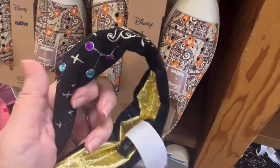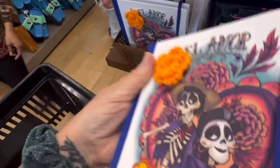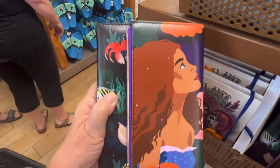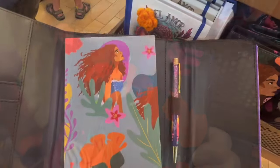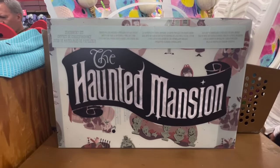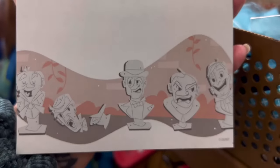Yeah, we don't get her something like that. We can get like a keychain or something. I'm gonna give her a coffee mug. And then it comes with a big pad of paper with the singing busts. That's thick too.